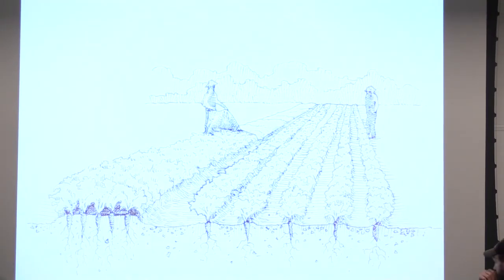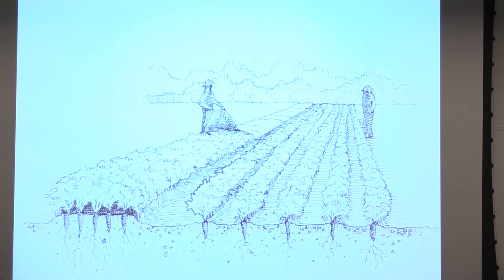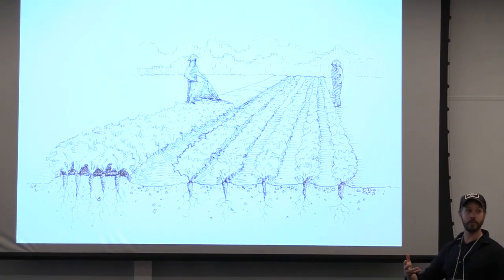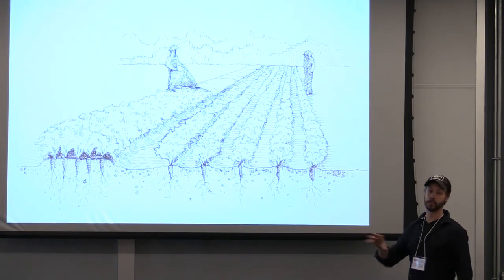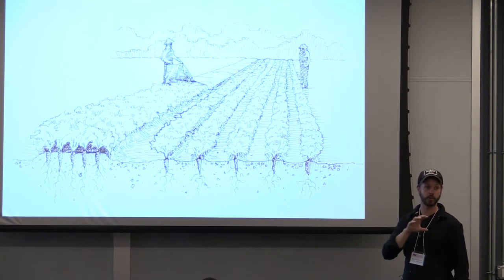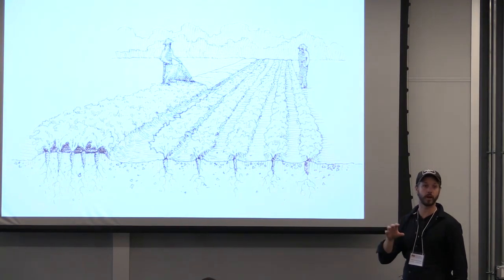Okay, so as we grew into this, it became obvious that there were a lot of advantages to doing it that way. And that became clear to me as I began mentoring small farms that were starting out.